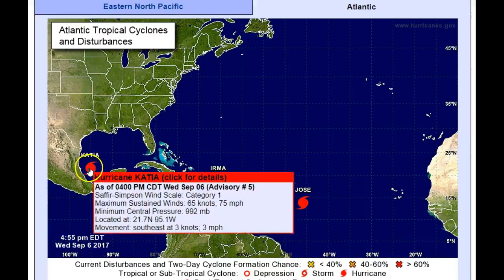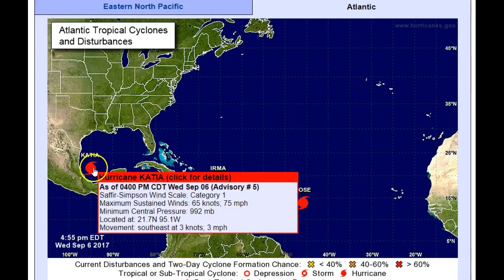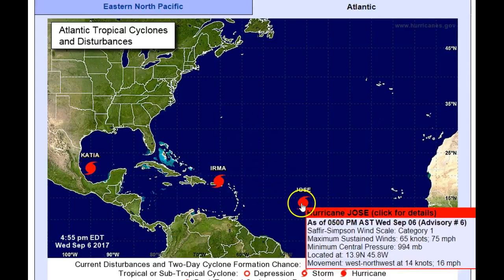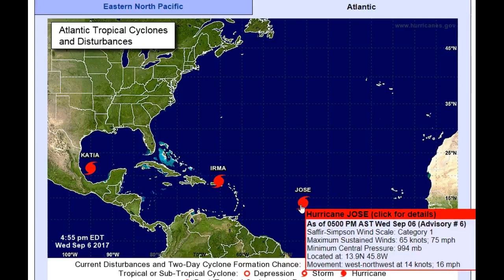Looking at the current information from the National Hurricane Center, Katia has become a Cat 1 hurricane 2 or 3 days before it's expected to. Look at the speed, 75 miles an hour. Look how low the central pressure is, 992. That's lower pressure than Jose. This is a Cat 1, 75 mile per hour winds, but the pressure is 994.